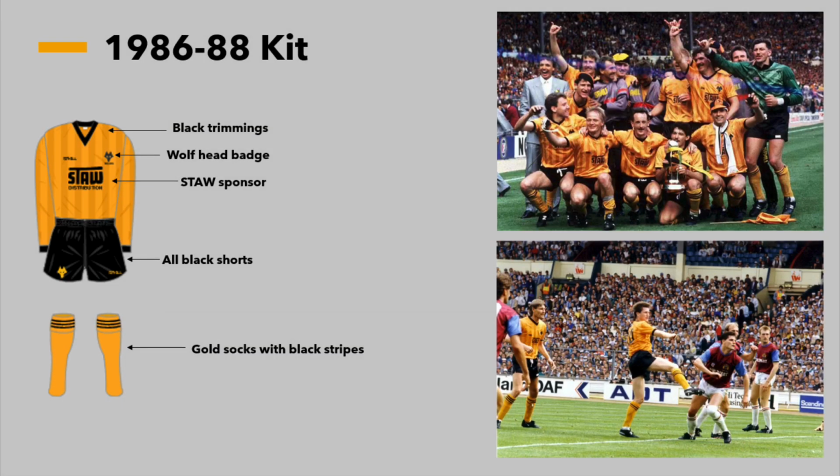In 3rd spot, I have gone with the 86-88 Wolves kit. We played 2 seasons in this one, and both were played in the 4th division of English football, as we tried to climb the ranks back to the big time under English manager Graham Turner.